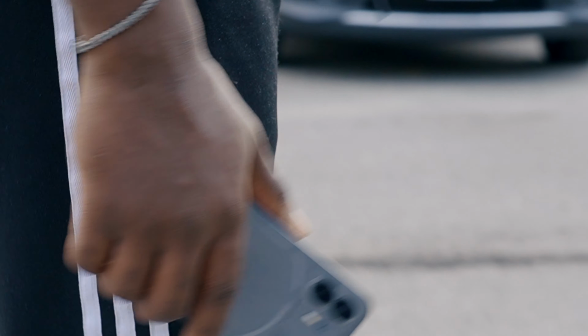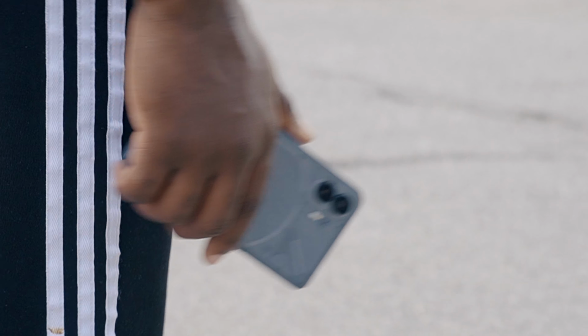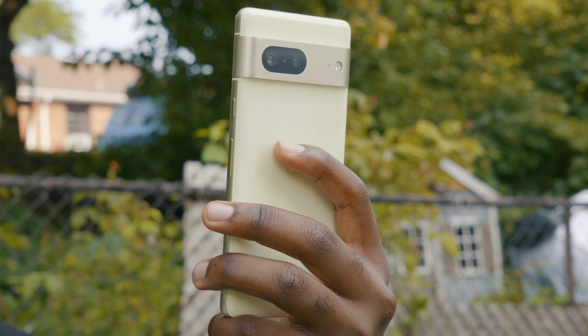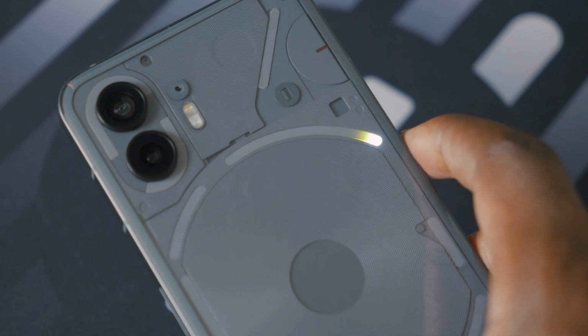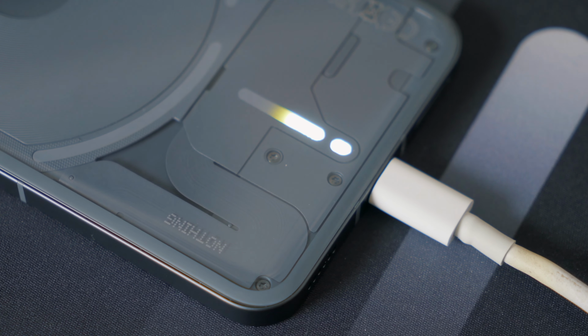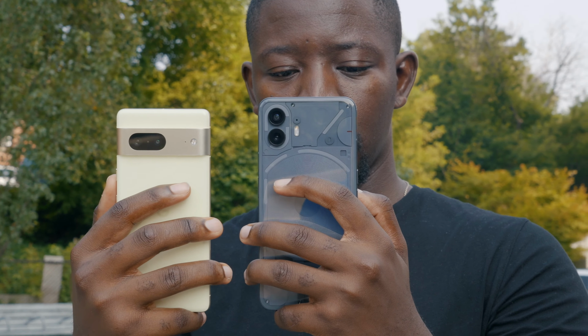If you're watching this, I have been using the Nothing Phone 2 and the Pixel 7 for the last week. The experience has had its ups and downs, comparing both the cameras, deciding if the Glyph interface is an actual feature or something Nothing added to differentiate themselves, and most important of all, which is the better phone and better value. Here is how both phones changed everything.